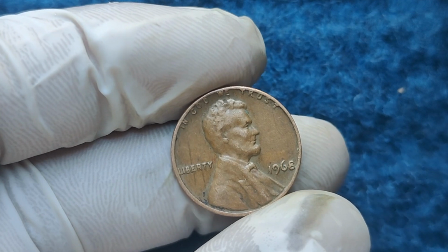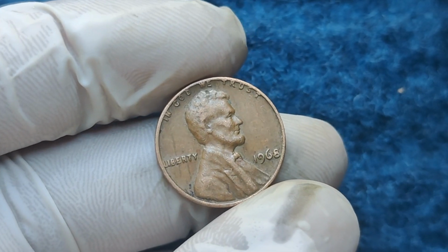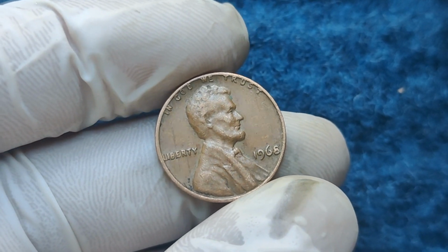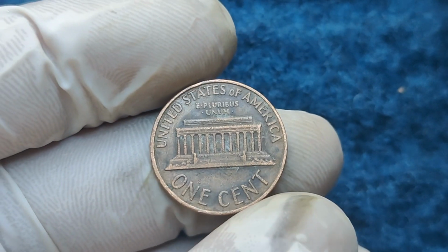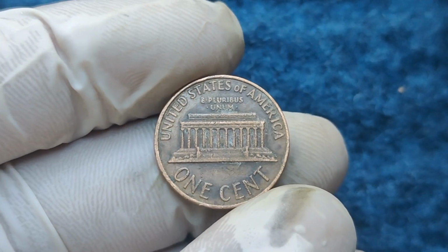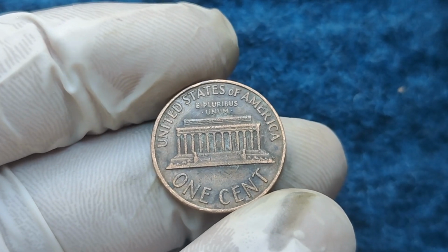Grab your change jar, find a 1968 penny, and check for these telltale signs. Look for signs of the coin being in excellent condition. If it's got scratches or wear, it might not fetch the big bucks, but hey, it could still be worth more than a penny. And now, you might be wondering, what's the deal with the $1.7 million price tag?